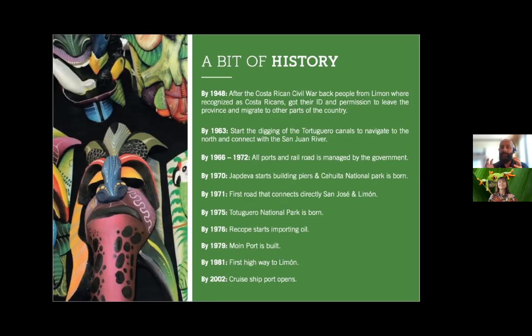So that's why they kept a little microclimate of their culture, and that's why they kept all the traditions, the food, sometimes even the language up to date. There's still some people who speak Creole in that part of the country. The food is very different from the rest of the country. It's very spicy. They use a lot of coconut oil, which is very delicious, and they have a whole different vibe. It's really a Caribbean style, laid back, very interesting vibe.